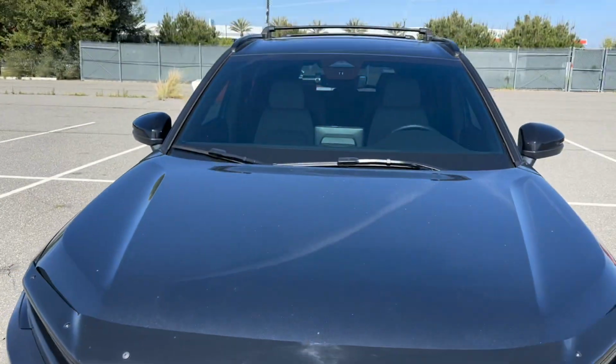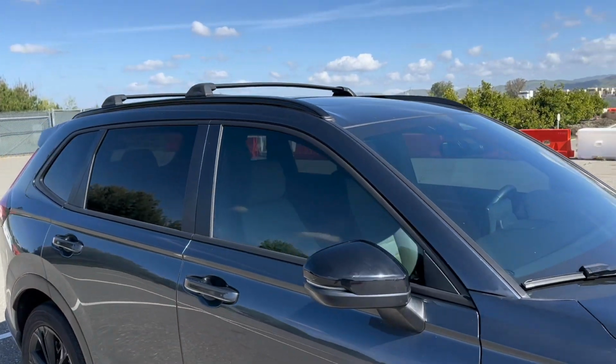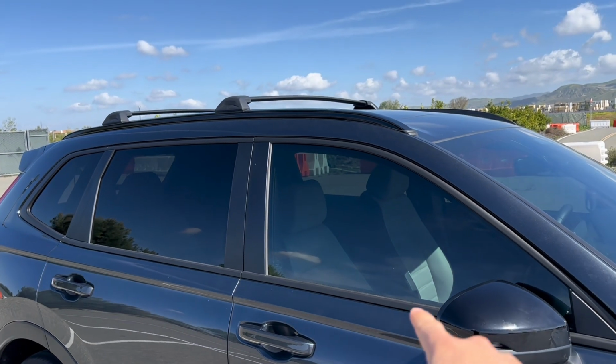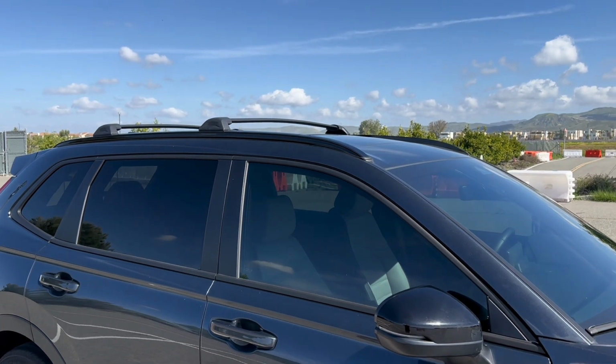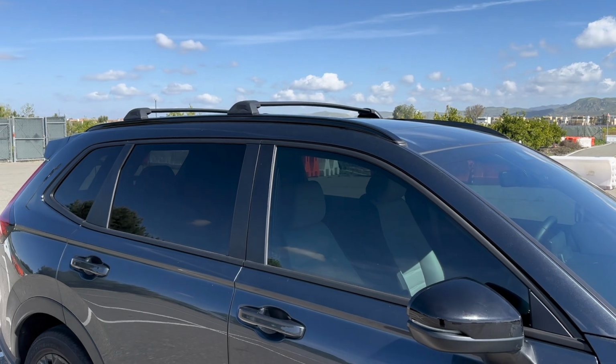And then I also finished the chrome deletion on the windows on this side. For these two, I used a 2-inch by 25-foot roll of vinyl for like $30 on Amazon, and that was enough for all the window trims.